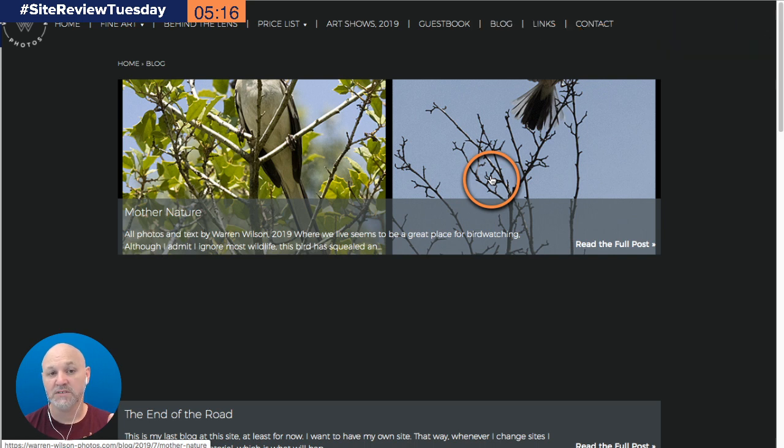I would just really focus on the SEO stuff, so the keywords and the captions and all of that information, and then getting your price list on there and making it really obvious that you're here to sell your photos, and this is where I need to go to buy those.